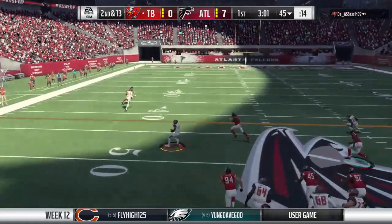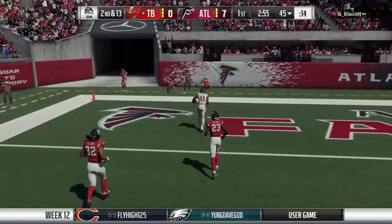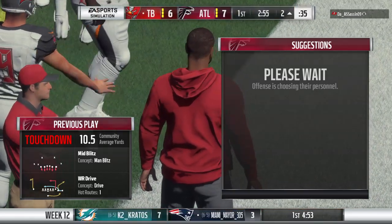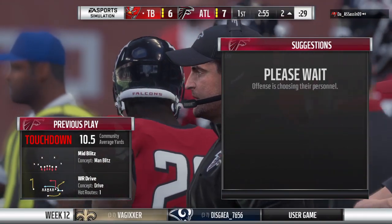Now Winston. He's got the hook up here to Deshaun Jackson. 20, 10, touchdown, Tampa Bay. Deshaun Jackson, his 4th touchdown on the year. And the Buccaneers are an extra point away from tying up this football game.